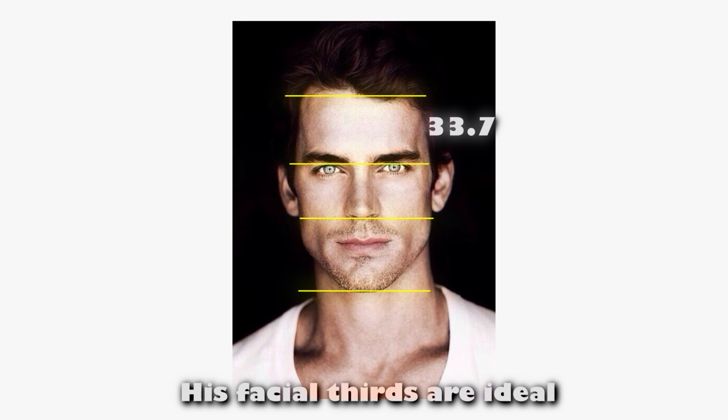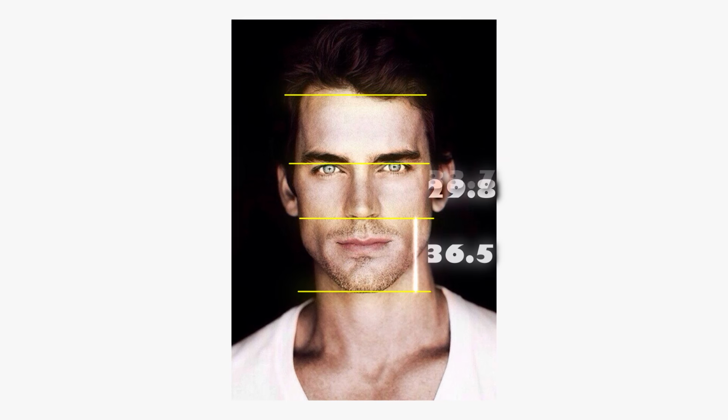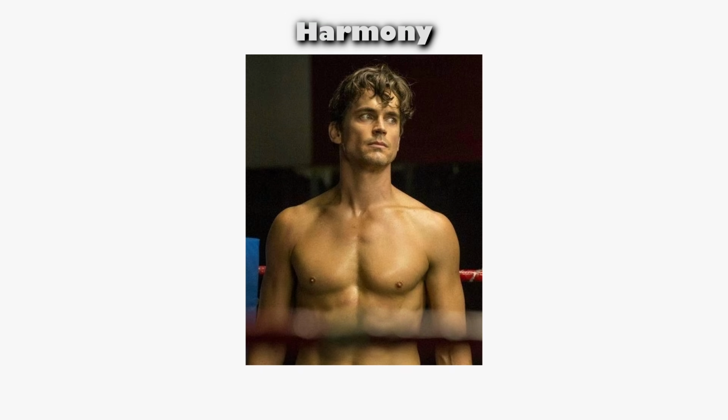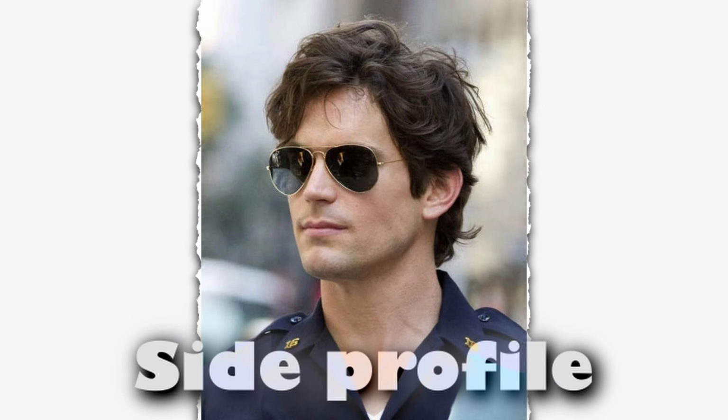His facial thirds are ideal, with the lower third being longest, but one could argue his lower third is overpowering. Either way, it's still a masculinizing feature to have such a large jaw. Matt Bomer scores an incredible 97.1% harmony from the front, higher than even Adriana Lima. Now, we are going to look at his side profile.